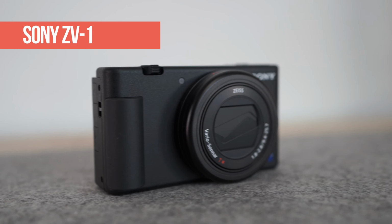The very last camera I want to share with you is the Sony ZV-1. This is a little camera that I'm testing out to see how it fits into my workflow. And the main reason I'm trying this is because I'm trying to tell more stories and get more interviews when I'm out on my bike rides.